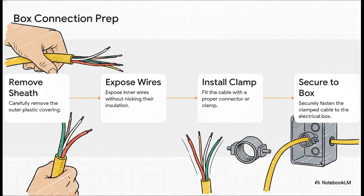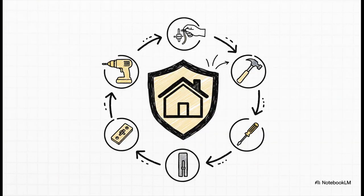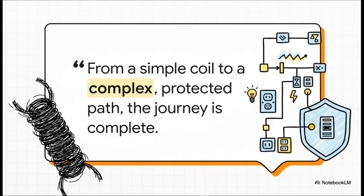The final steps are meticulous. The outer sheath is carefully stripped back, exposing the insulated wires inside without nicking them, which is key. Then, a special clamp securely fastens the cable to the box itself. That prevents it from ever being pulled out by accident. Every single one of these steps, from drilling that first hole to tightening the final screw, is designed to create a connection that's mechanically strong and electrically sound, making sure it works safely and reliably for the entire life of the home. And just like that, our hero's journey is done.